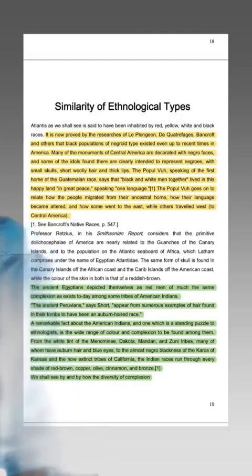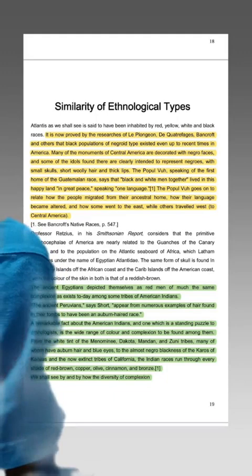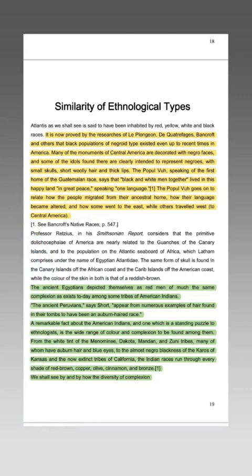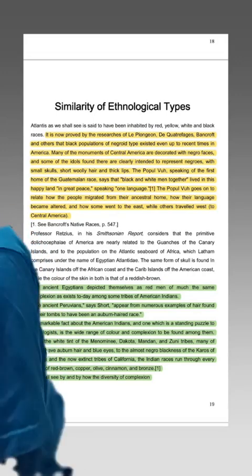I got a video for y'all on that later on, or probably later this week. But when the Irish first got here, they was most definitely labeled as black and colored like everybody else until, you know what I'm saying? They joined the Brotherhood. Now they are white.